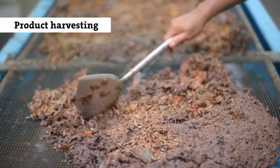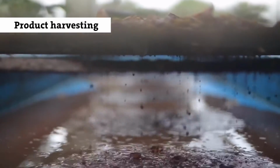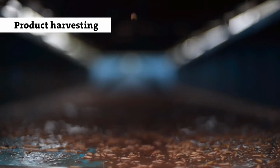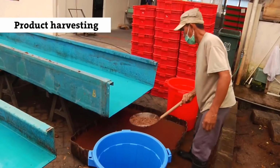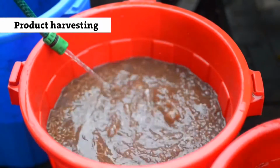Because we have very wet substrate, we put the residue and the larvae on a screen where the liquid flows and the larvae crawl through. The larvae can then be strained from the liquid. The larvae are rinsed with water before being further processed.